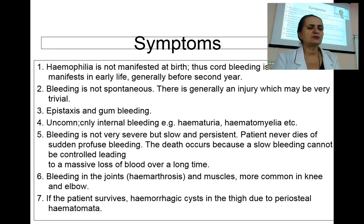Common symptoms of hemophilia include spontaneous bleeding episodes, notably into muscles and joints. Interestingly, these symptoms may not manifest until later in childhood, complicating early diagnosis.